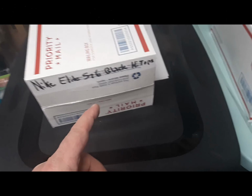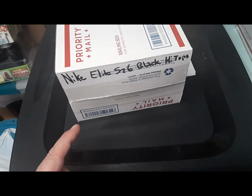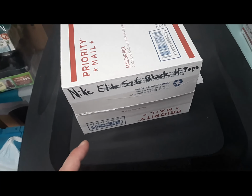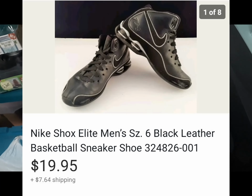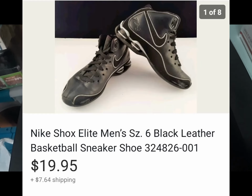These are men's size 6 Nike Shocks. You know, I just sold a pair of these the other day, women's size 6, and got $27. I only got $19.95 for these plus shipping on top. I guess the men's aren't as valuable.